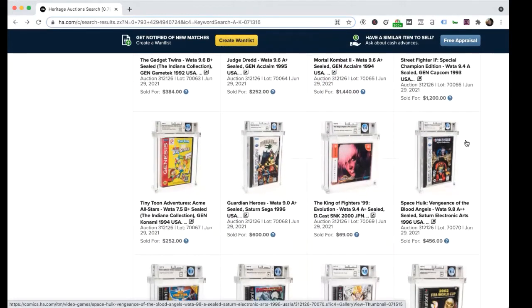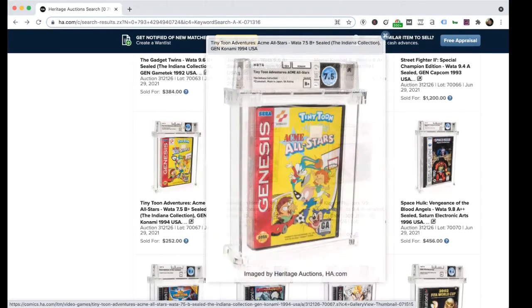Oh, Tiny Toon Adventures Acme All-Stars basketball video game. This was from the Indiana collection. It's a 7.5B plus. Not the nicest condition. Not bad. Very, very rare game sealed. Somebody got a great price on it. Sold for $252. Damn. Should have bought that.